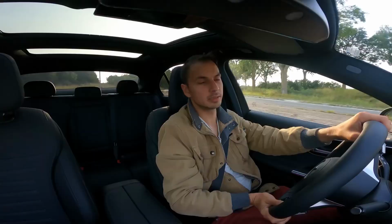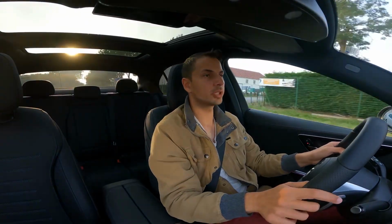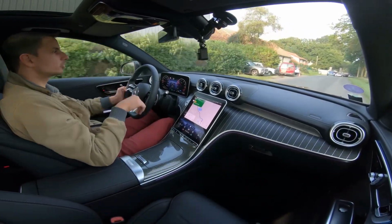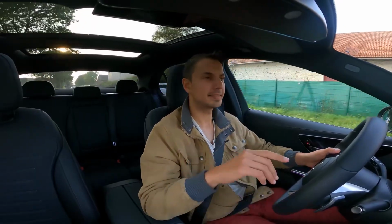It's pretty simple. You can trust this car pretty easily. So there you go. Like I said, it's this brake pedal. Actually, it's weird. You don't get the same feeling every time. When I press it again, it's rarely the same.